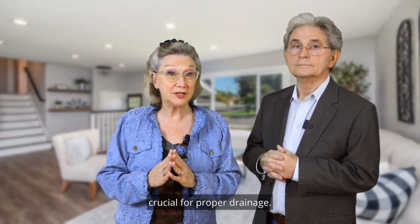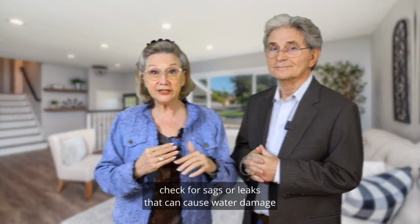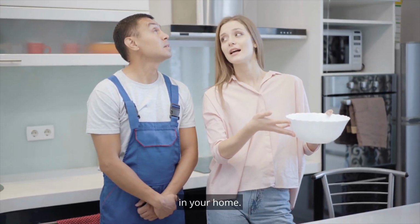Now what about gutter cleanup? Gutters and downspouts are crucial for proper drainage. Clear out any debris. Check for sags or leaks that can cause water damage in your home.